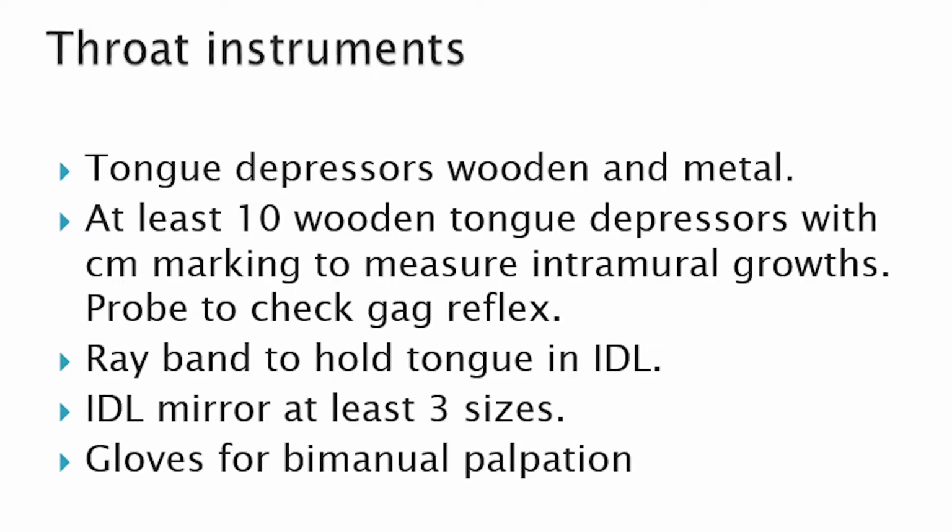If you want to use a Killian nasal speculum instead of a Thudicum nasal speculum, it is always allowed during the examination. Throat instruments: tongue depressors, wooden and metal, at least 10 wooden tongue depressors with centimeter markings to measure intramural growths, a probe to check gag reflex, a ray band to hold the tongue in indirect laryngoscopy, an indirect laryngoscopy mirror of at least 3 different sizes, and gloves for bimanual palpation.